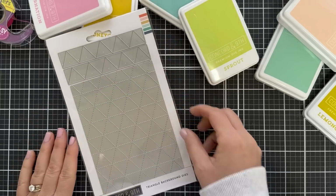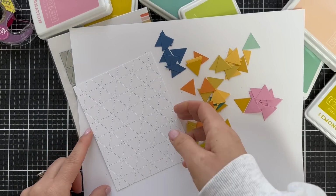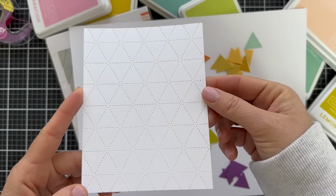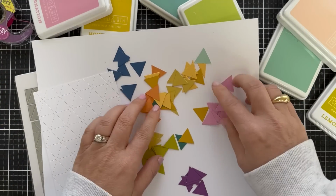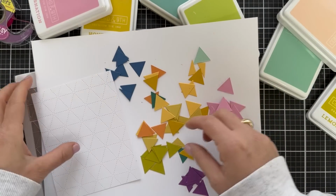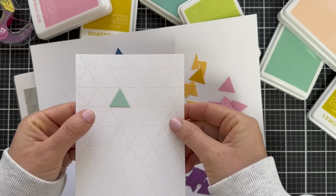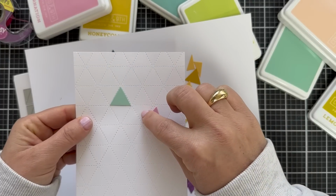And then up top you have these rows of triangles. I don't want to say they're border dies, but they're rows of triangles that cut little mini triangles. So you run them through with your solid color cardstock, and then you can layer on all these little triangles onto your triangular background pattern. Mix and match the colors for 1,000,001 geometric pattern options.